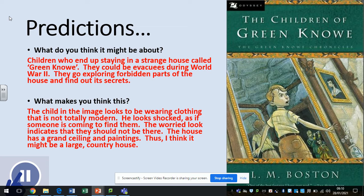Right, what do I think it might be about? Now, I have never read The Children of Green Knowe. So just for me, looking at that front cover there, I thought, well, it could be children who end up staying in a strange house. The house could be called Green Knowe. Looking at their clothing, it could be that they are evacuees during World War II. So they've been sent from the city out to some country mansion. They then decide to go exploring forbidden parts of the house and they find out its secrets.